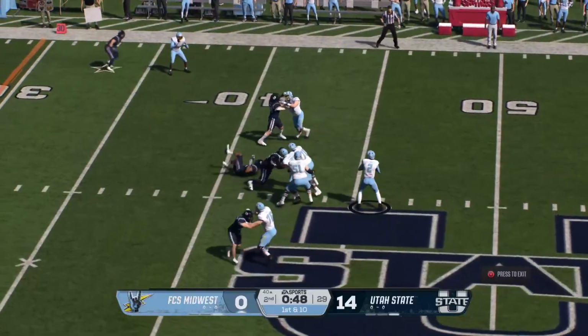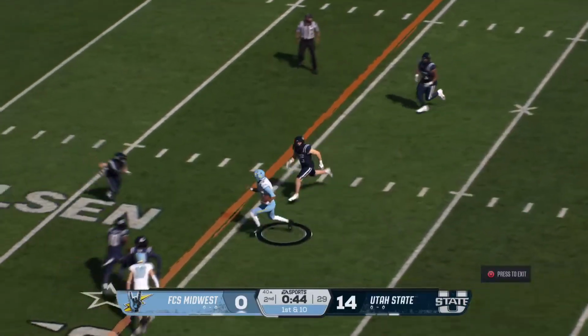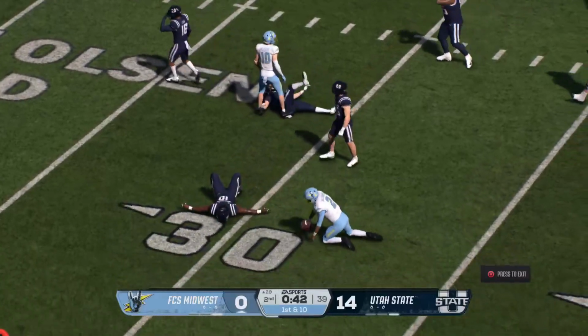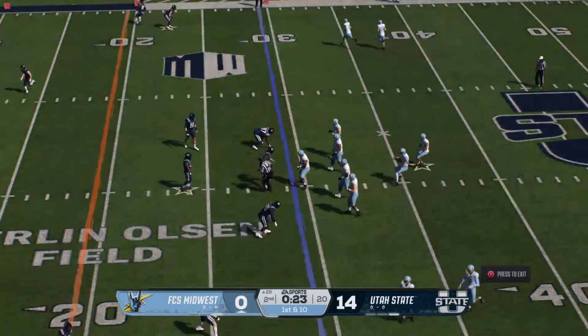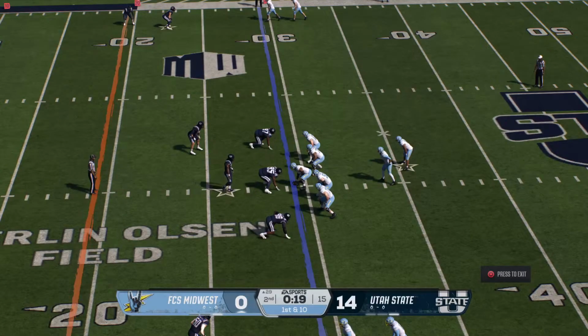Looking to throw on first down. Quarterback strolling away from heat. Stop just inside the 30 at the 29. It's a 10-yard pickup and a first down. And that's a first down.